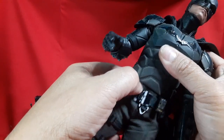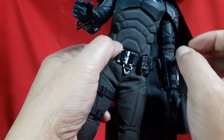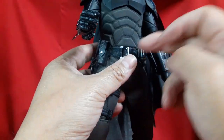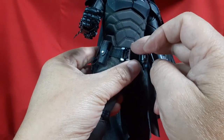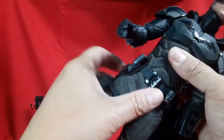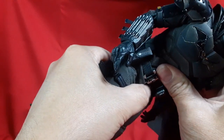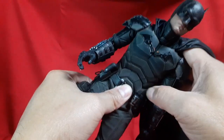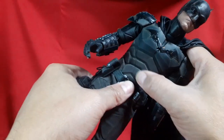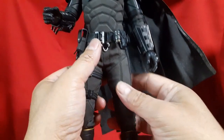So this whole costume is one piece. And that probably definitely contributed to the restriction that you're going to be getting, because when you're bending it forward, it's going to pull in the back. So even if you had that articulation, this might start getting destroyed in the future. So maybe they're thinking of those too.